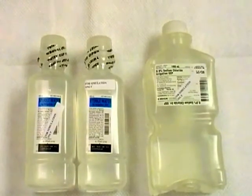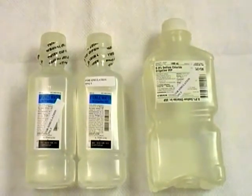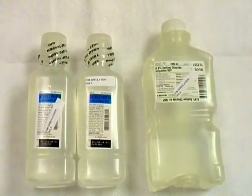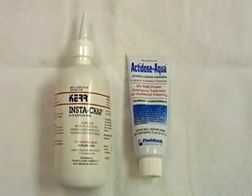Lavaging fluid. In adults, use either warm normal saline or warm water. In children, use warm normal saline since there are case reports of hyponatremia occurring when children were gastric lavaged with water. And finally, 50 grams of activated charcoal.